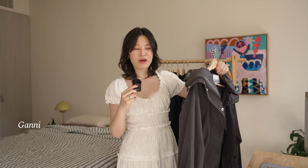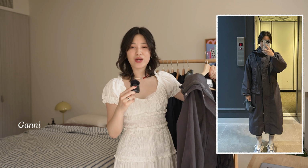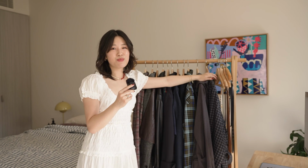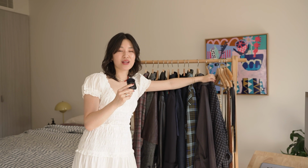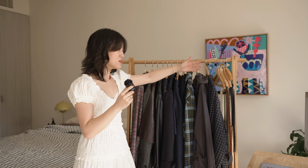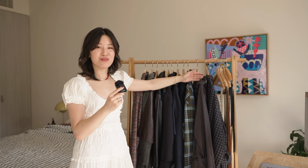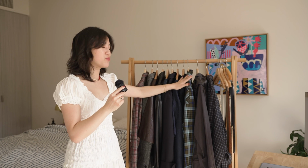And then this essential is my raincoat. It's lightweight, so I can carry it, it's very long. While it was raining in Sydney, I wore this every day. This might seem like a pretty large outerwear collection, and it is. It's honestly a little bit excessive, but I did do a lot of curating to get it even to this size, and I'm happy with it for now.